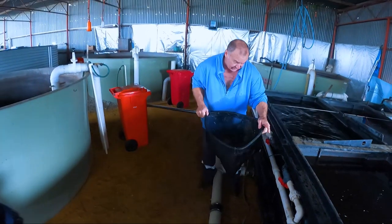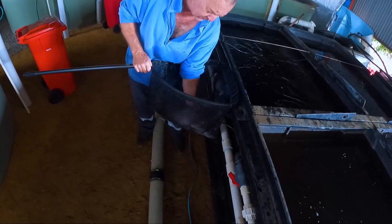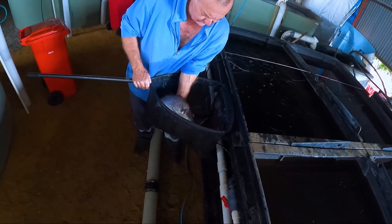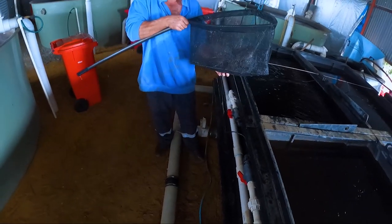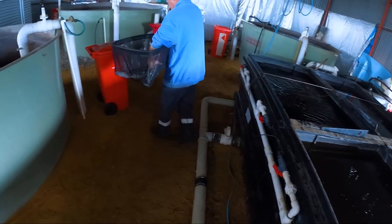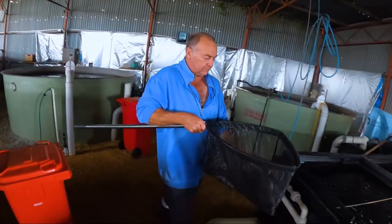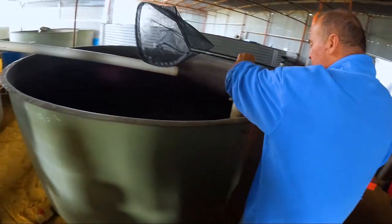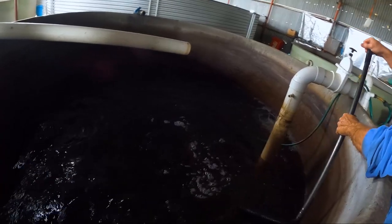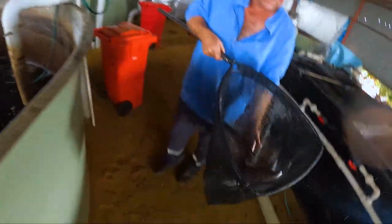So they're a bit bigger, aren't they? So they were that size last year. So they're quite a big fish. All the big ones, like this one here, this is where I got them from this morning. I don't think I'll catch one, I might. There you go. So they're the same.